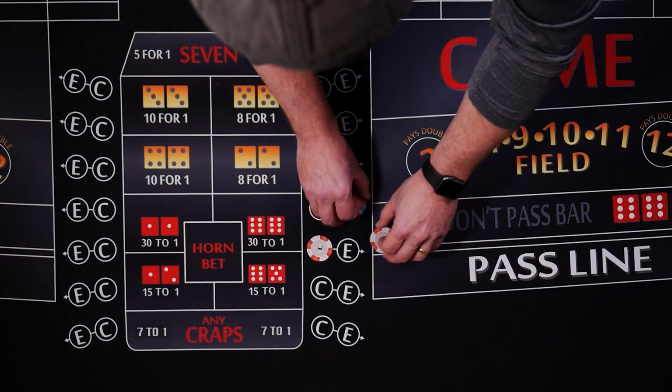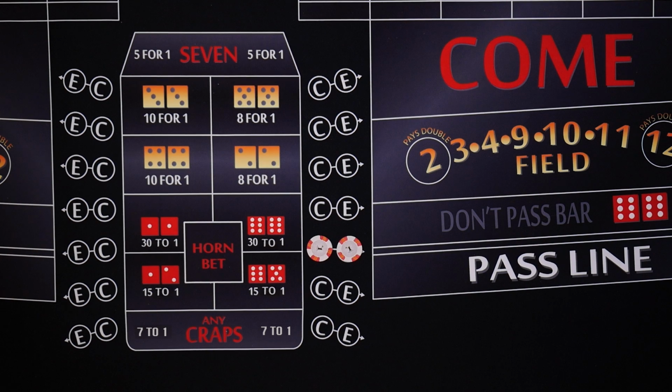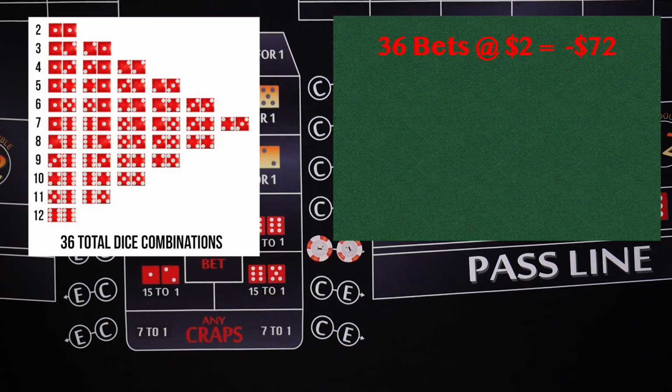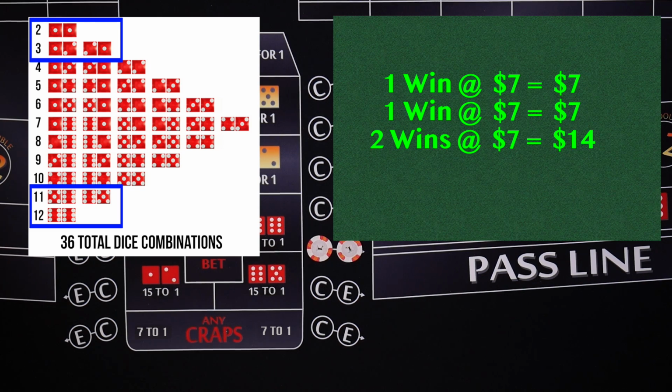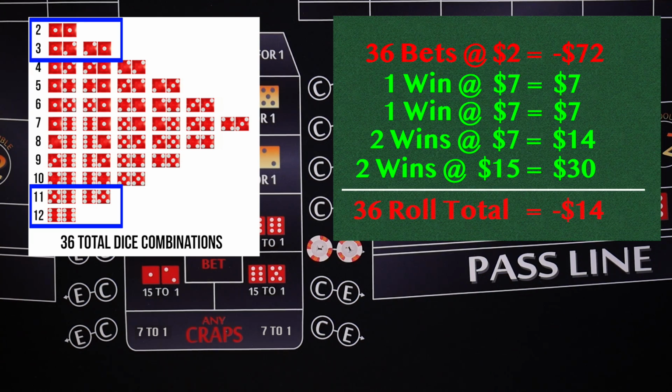So let's take a look at how the C&E will play out according to probability for 36 rolls. After 36 rolls, you've invested a total of $72. 36 rolls at $2 a piece in hedge bets. The 2 and 12 will roll once, and the 3 and 11 will roll twice. You'd make $7 on the 2, $7 on the 12, $14 on the 3, and $30 on the 11. So this totals $58 in total winnings, but you've invested $72. So now, betting the C and E, you will have lost $14. Another pretty big winner for the house.